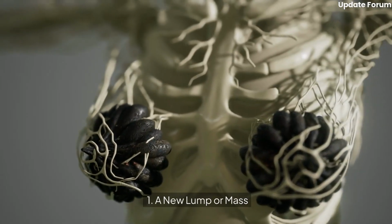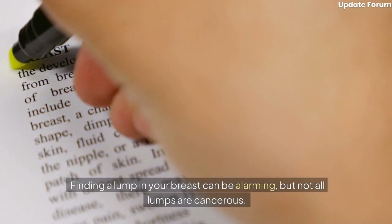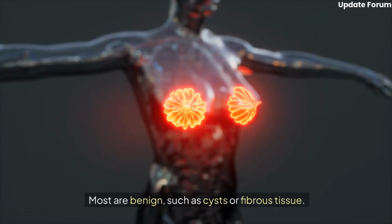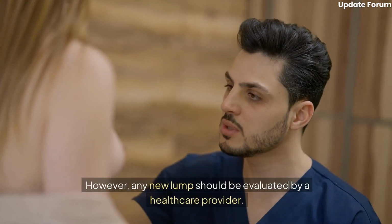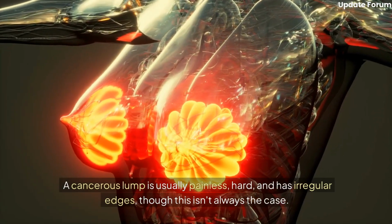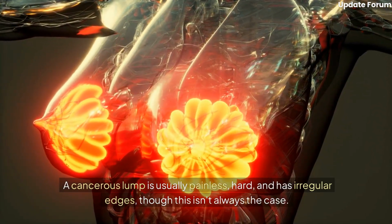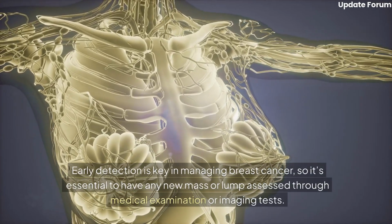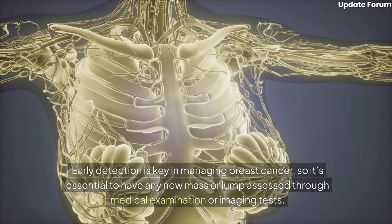1. A new lump or mass. Finding a lump in your breast can be alarming, but not all lumps are cancerous. Most are benign, such as cysts or fibrous tissue. However, any new lump should be evaluated by a healthcare provider. A cancerous lump is usually painless, hard, and has irregular edges, though this isn't always the case. Early detection is key in managing breast cancer, so it's essential to have any new mass or lump assessed through medical examination or imaging tests.